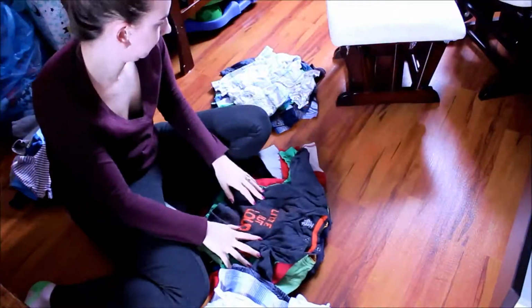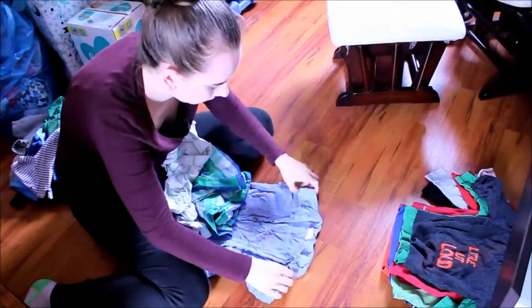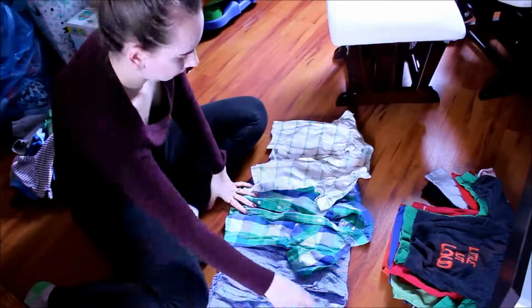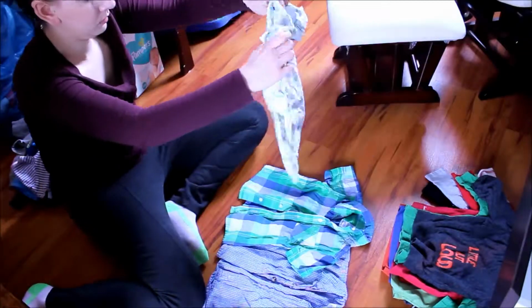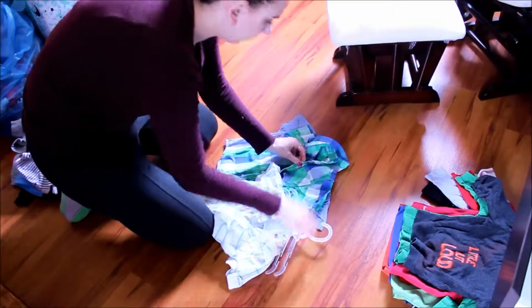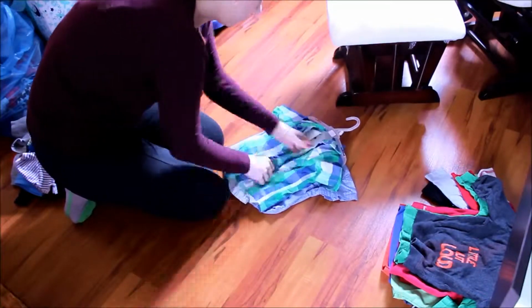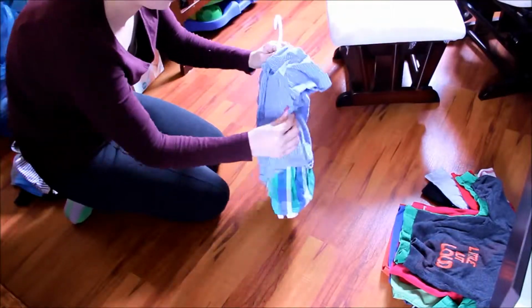And then checking for size. What I am throwing up onto the gliding chair are pieces of clothing that I want to keep. They just don't fit him anymore, so those I will be storing. And the clothes that are getting tossed behind me are the ones that I am decluttering.